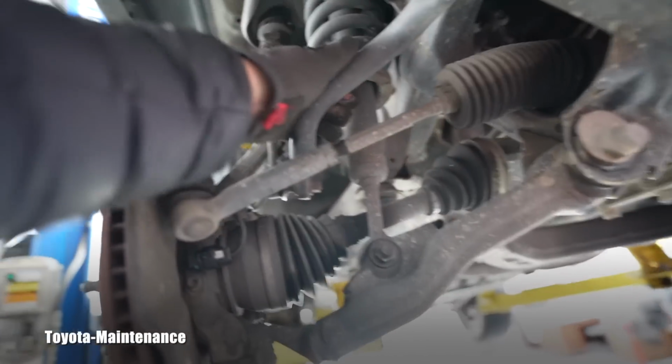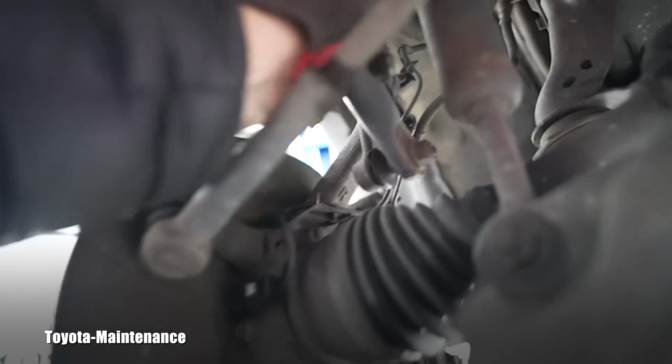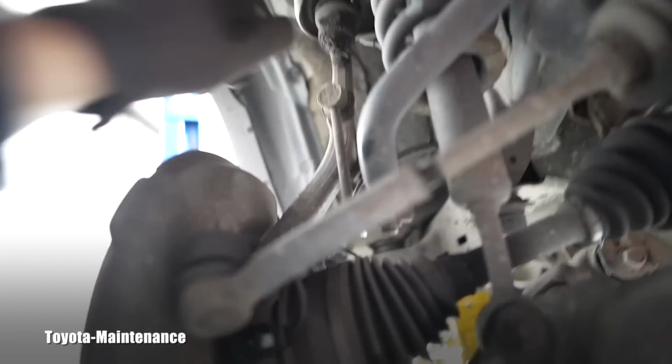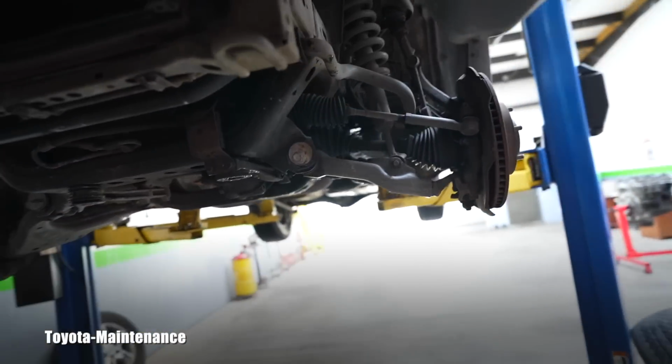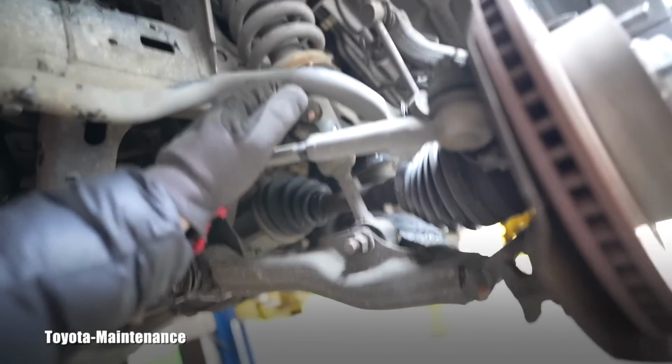And all you can do when it's on the lift, you just grab the sway bar and try to create some movement in it. So look, I'm wrestling with it, but I can't create any knocking or ticking. Well, I did the same thing on the other side. You just don't give up. You don't give up and you keep testing it.